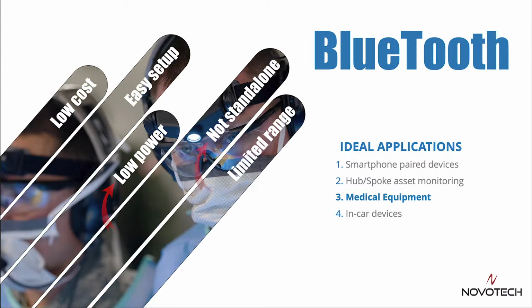On the negative side, since Bluetooth requires some sort of computing device to access the internet, like a laptop, phone, or tablet, it is not ideal for standalone or real-time applications that may not have a device present. As well, while some industrial versions of Bluetooth have surprisingly long ranges between devices, Bluetooth is somewhat limited in terms of how far it can connect devices.